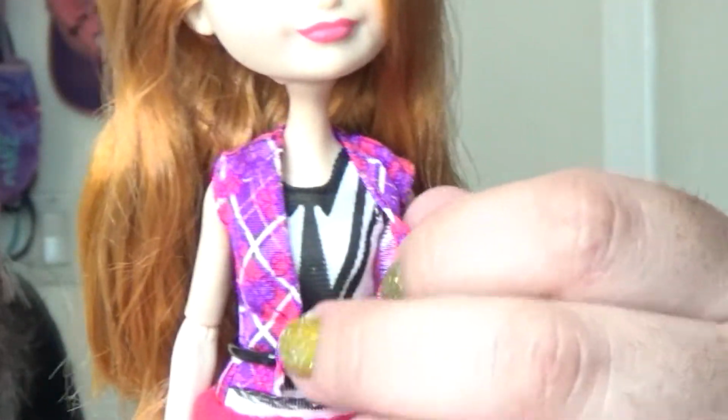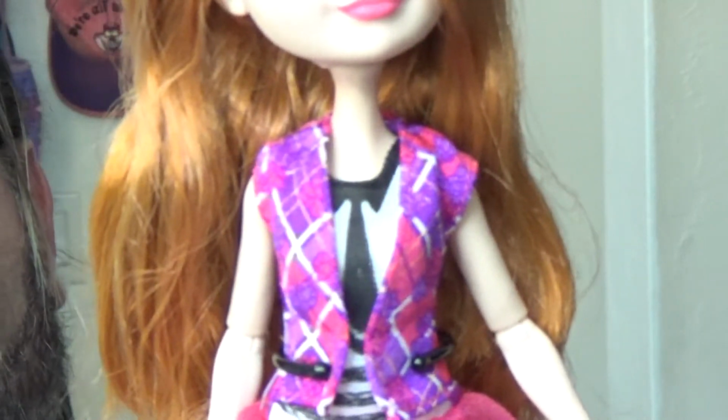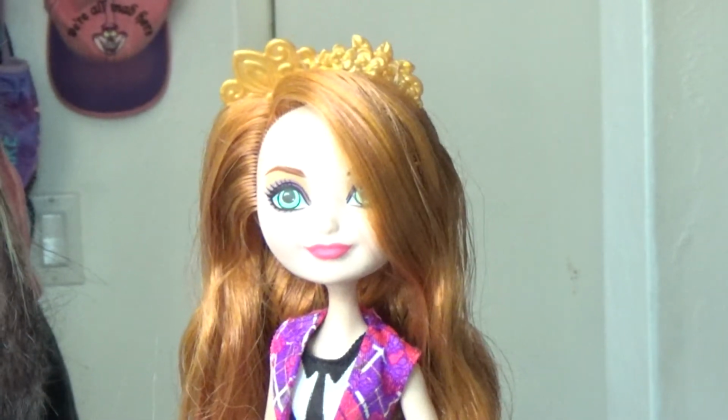The vest is attached to the outfit, unfortunately. Obviously, I would love to see that as a separate piece, but I don't know. I like the way that it's styled. I think that it's cute, and I like the fact that the shirt underneath has kind of a printed tie. She's kind of giving me Avril Lavigne vibes almost, like in the early days.